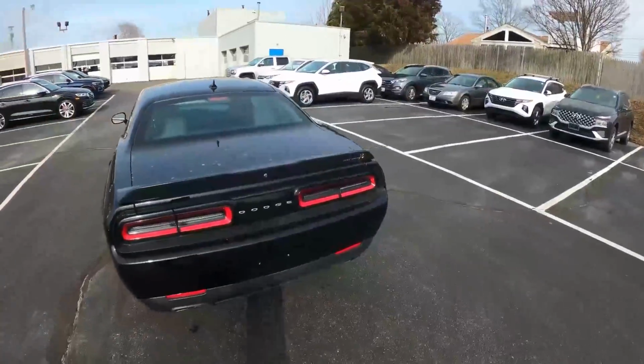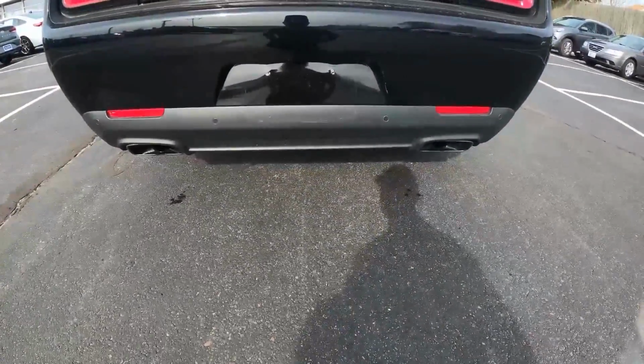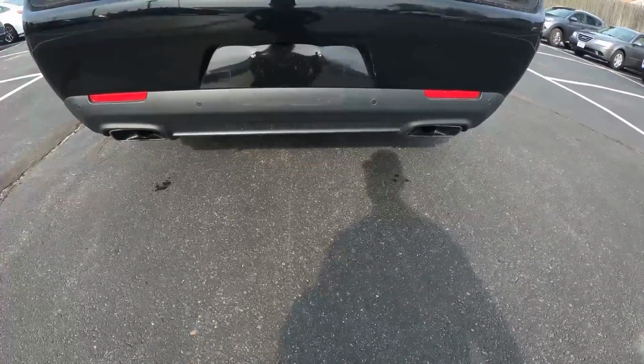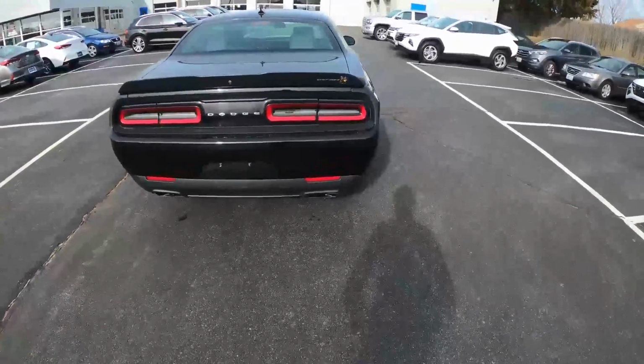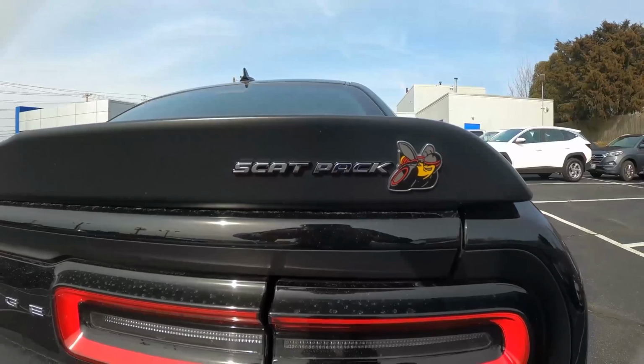In the back here, you do get your spoiler. You get the rear camera up there. You can hear this beautiful burbling idle. This is the stock exhaust. Alright. You got these two big tail lights back here. I think they look great. And you get another Scat Pack badge with the Super B logo.